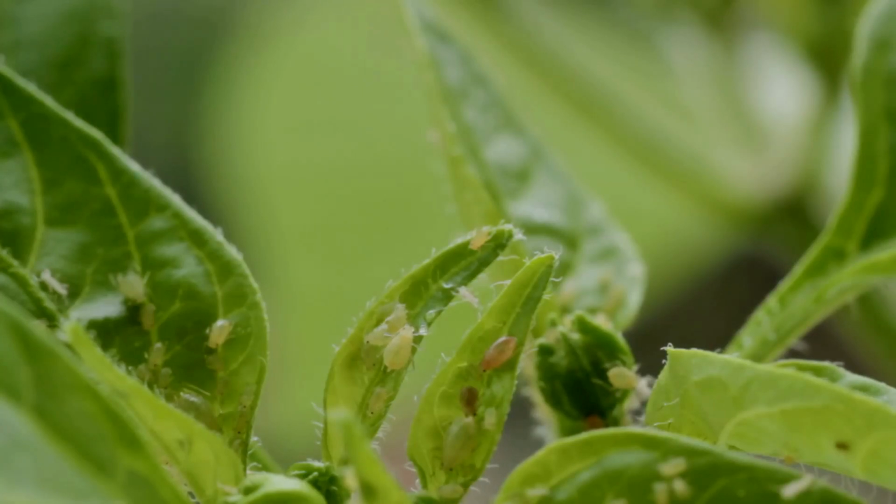When it comes to pest problems, peppers can be susceptible to a variety of pests, including aphids, spider mites, flea beetles, and pepper weevils. Regularly inspect your pepper plants for signs of pest infestations, such as stippling on leaves, webbing, or the presence of insects.